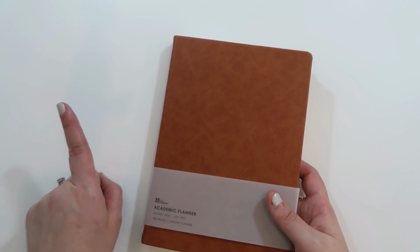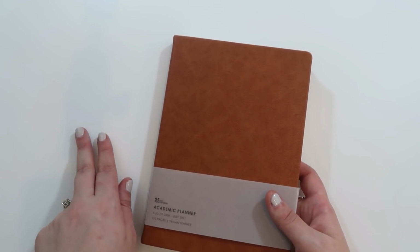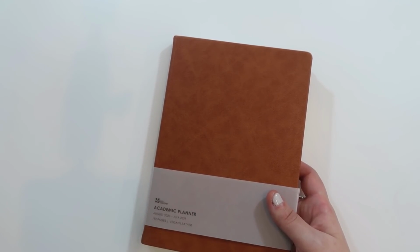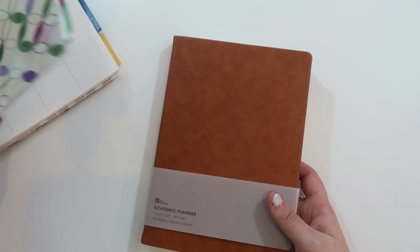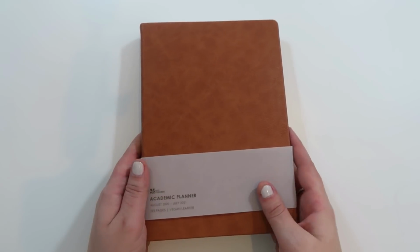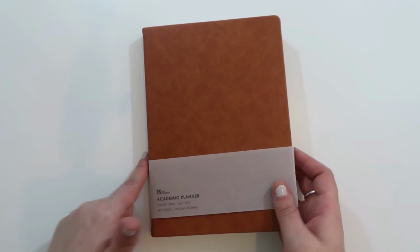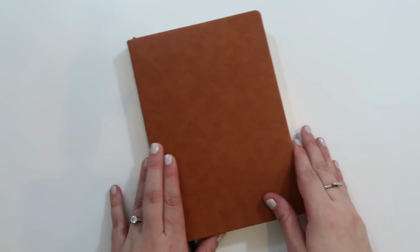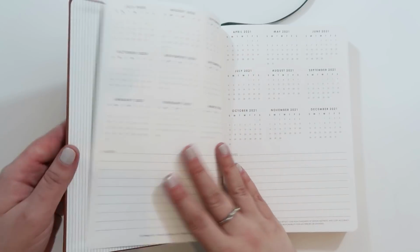So it's coming in peacock, which is like a teal color, and a rose gold, and both of those will come with a colorful inside that again looks very similar to this with the colorful mid-century circles. And then the camel color and the charcoal color are both coming with a neutral layout. So that's what I have to show you today, the neutral layout. I'm pretty sure you can also get this personalized because I know that on the Focus versions of this, you can get your initials on it, which I think is really cool. I'm excited to flip through this neutral one.